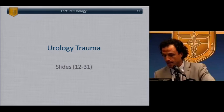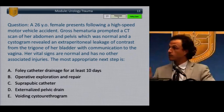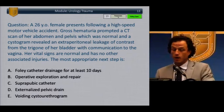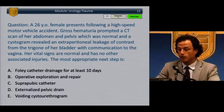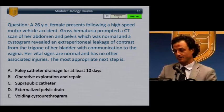Trauma. Nowadays, many of you in the room probably know more about urologic trauma than we do because so much of it is non-operative and we rarely get called for it. Let's go through a couple of perhaps challenging cases. We will find out with your responses.